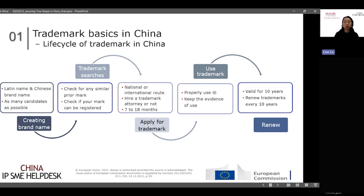if you decided your trademark from the beginning. And it must be used on the goods that you registered. You cannot, say, register on scarves and use that trademark on services. That's not a proper use.